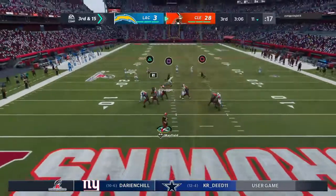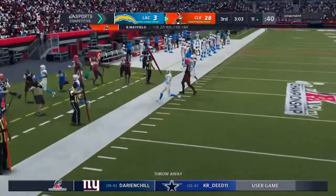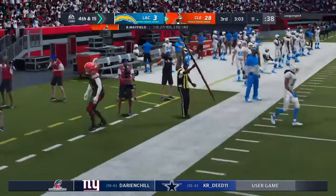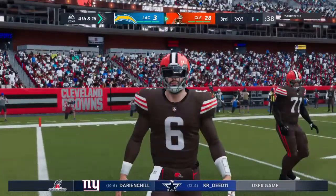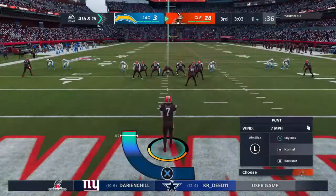They go play action. Mayfield. And incomplete. He had nowhere to throw, so he just tossed it away. But that brings up fourth. Had to pass there. Third and long on your own side of the field. Just couldn't come up with anything.